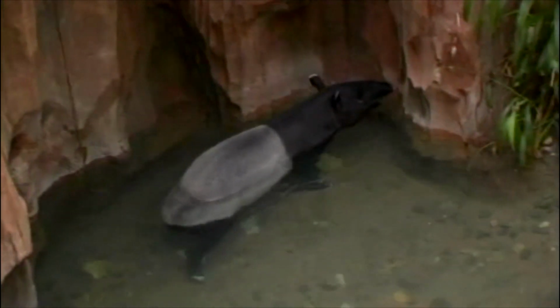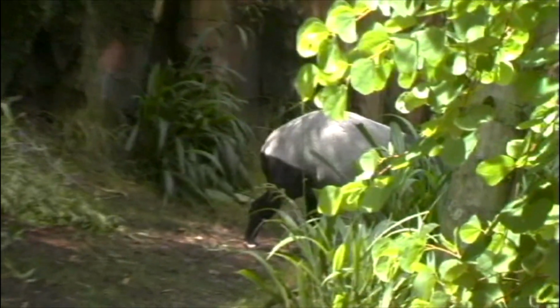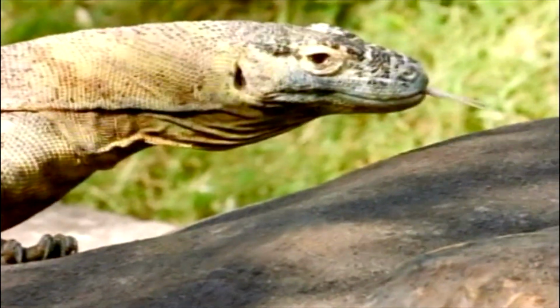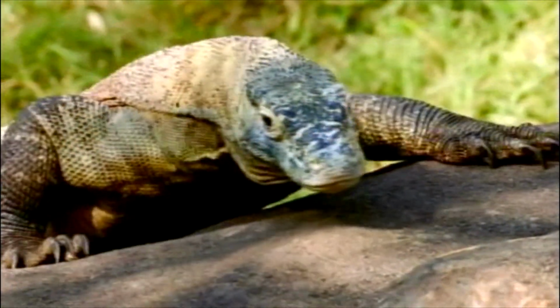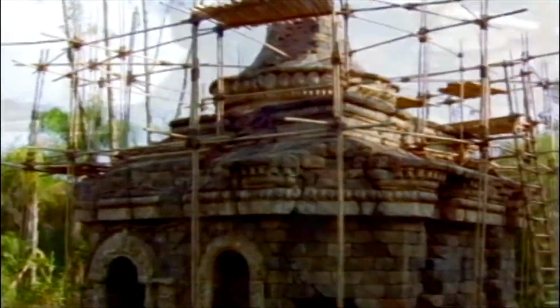The black and white coloring of the Malayan tapir helps it hide in the moonlight. Have you ever seen a tapir at night? See, it works. The Komodo dragon has 52 razor-sharp teeth it uses to attack its small prey. This is the world's largest and most powerful lizard. Wow! Look at that! It's Disney's Expedition Everest. They say the Yeti lurks in those mountains.